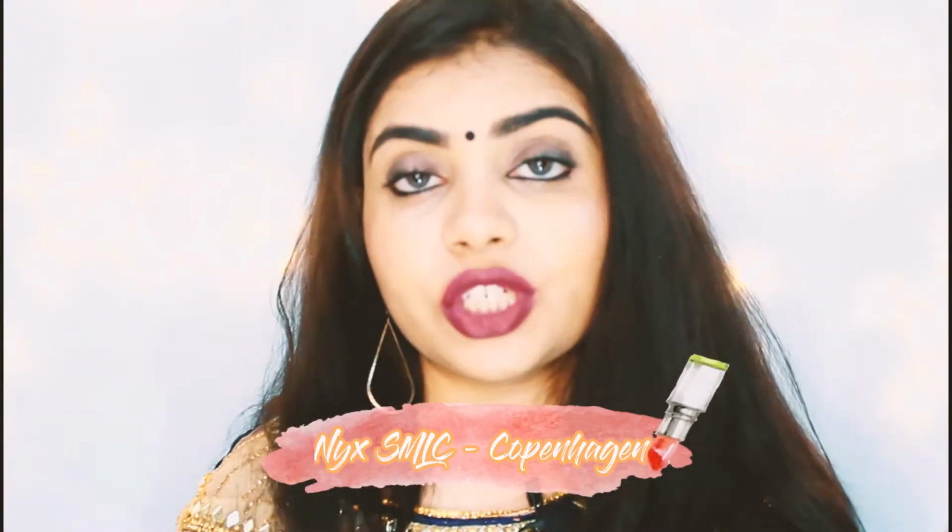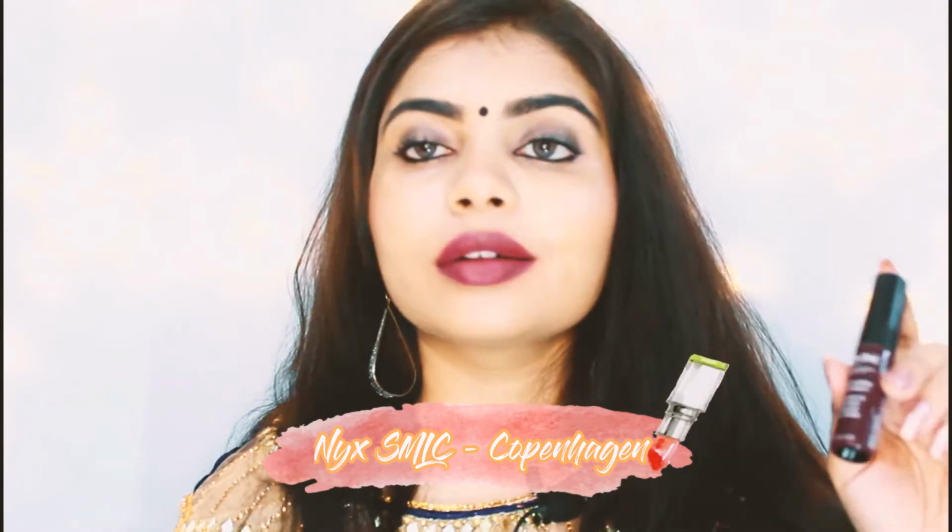The next shade is the gorgeous Maroon from Nyx Soft Matte Lip Creme in the shade Copenhagen. This is so comfortable. The soft matte lip creams are very comfortable to wear and they look stunning.